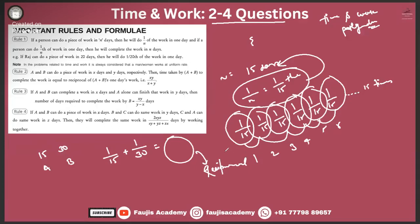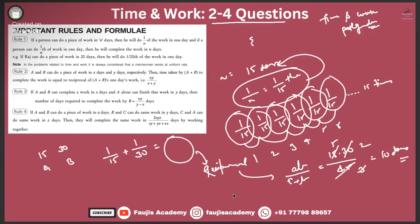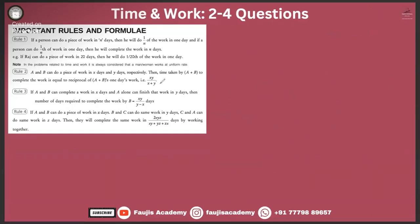And if you do not want to do all that, there is a short formula as well, which reads AB by A plus B. So that means 15 into 30 divided by 15 plus 30, that means 45, right? That means 10 days, right? This is your rule number two. I hope it is pretty clear to you. Okay.